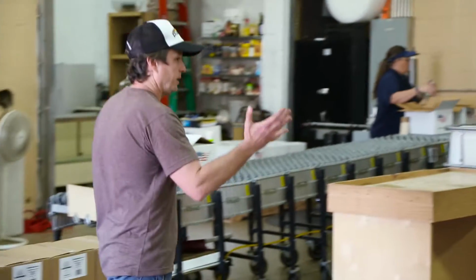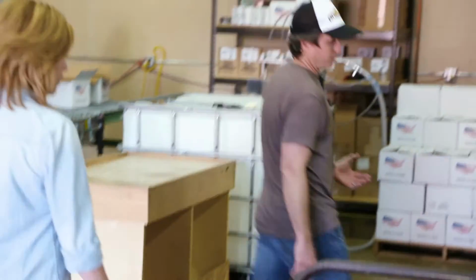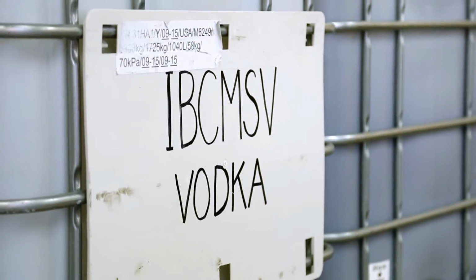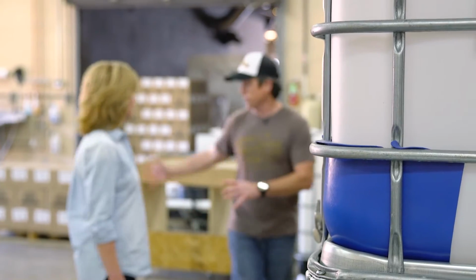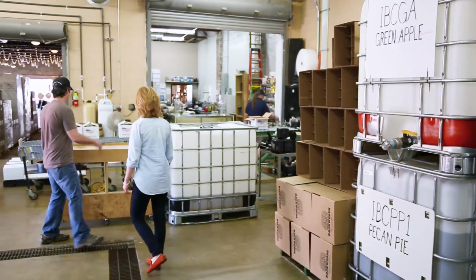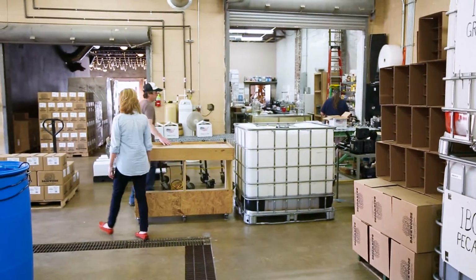On this side of the room is where we do all of our blending. We have kind of a sophisticated water system. We reverse osmosis everything because that affects either the flavoring or the taste of the bourbon or the flavor of the alcohol. As we're kind of moving through the process, this is where we bottle. This is our bottling line here.